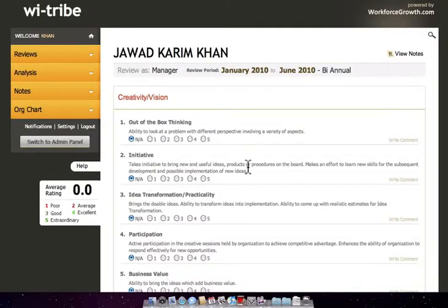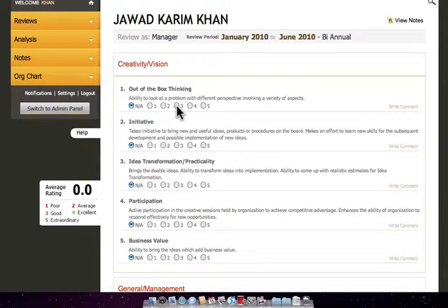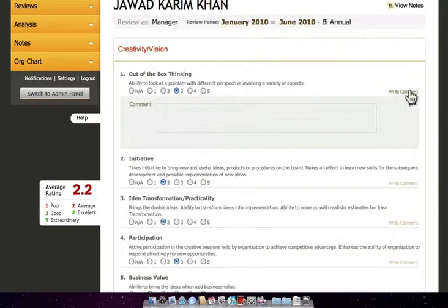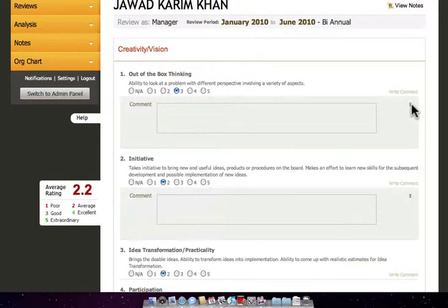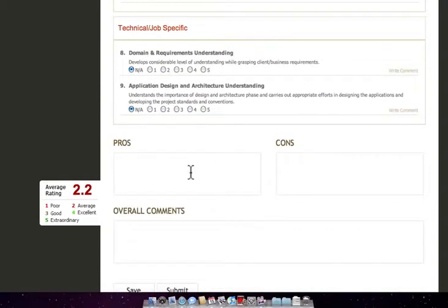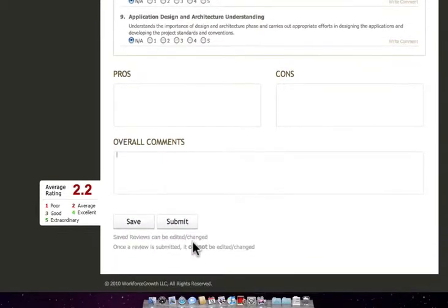As you can see, this is a very simple review form. A user can rate each question, and on the left you will see as the ratings are done, the score keeps changing. You can also write a comment for each question, and at the bottom you can give free form text in the form of pros, cons, and overall comments. You can save it for later or you can submit it directly.